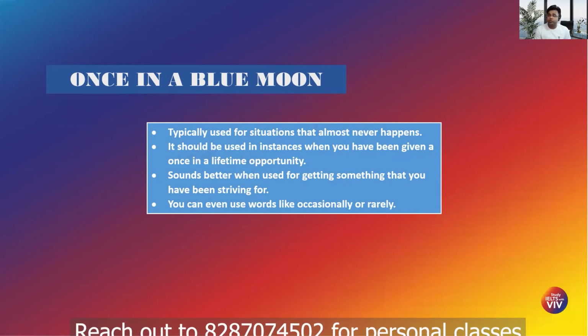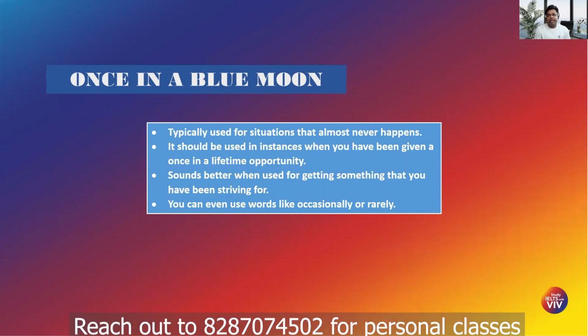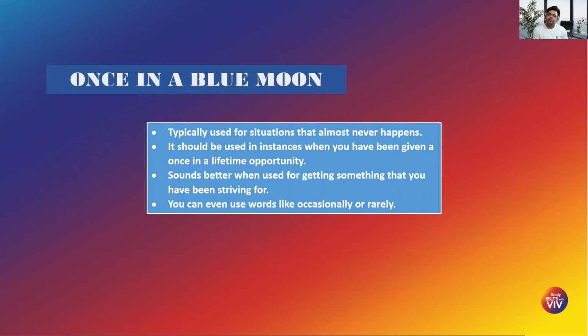Maybe something like a world tour. Who gets to travel the world in one go? Nobody ever gets that, right? And it's something that you've been really preparing for, really trying very hard to get. If you want to change it with some other words, you can use occasionally or rarely. Don't just use once in a blue moon for any and everything. Let's say you're planning a world trip for the longest time, and when you finally save the money, these kinds of opportunities come only once in a blue moon, where you get to travel the whole world. Something like that. That's the correct use of it.